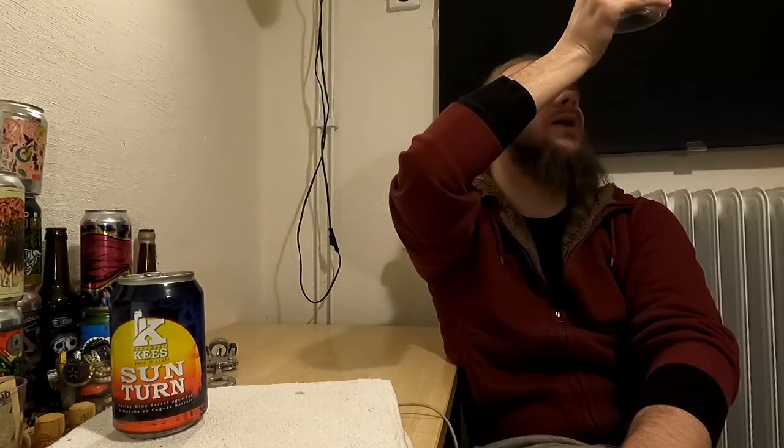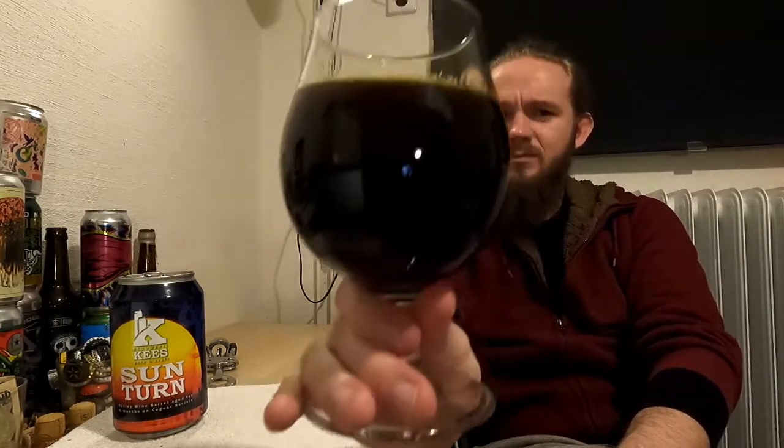But this is definitely one of the darker barley wines I've come across. Like I said, a very dark sort of rosewoody colour. It does have a degree of haze to it as well, from what I can see. When we shine the light through it, definitely a sort of Pepsi Max, Coca-Cola type colour, this one. But certainly looks really nice.